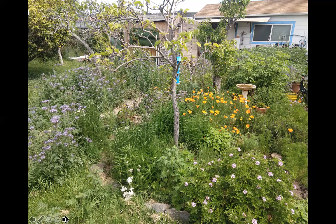And so I mostly focus on bees, but because I have all these flowers, I see tons of hummingbirds, tons of butterflies. I've got monarchs going through my garden now. I've got Gulf fritillaries going through my garden, and then tons of birds also.